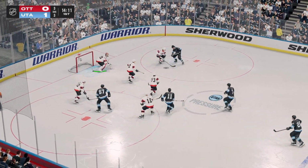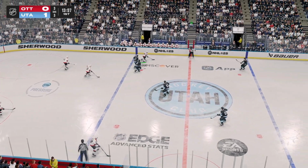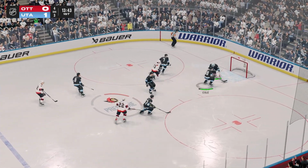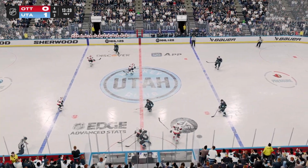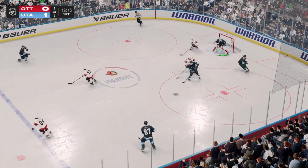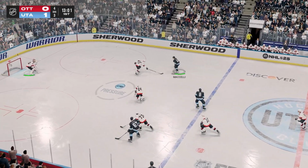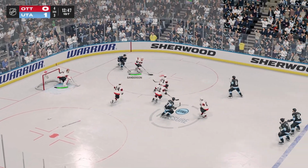Takes the feed at the back end. And that pass goes off a stick. Moves the puck across to Gregor. Takes a shot. Denied by the goaltender. Up along the wing. And he loses control of the puck. Great heads up play by the defender. And now it's over to Michelli. Fires it! Long jam in front, that's broken up.